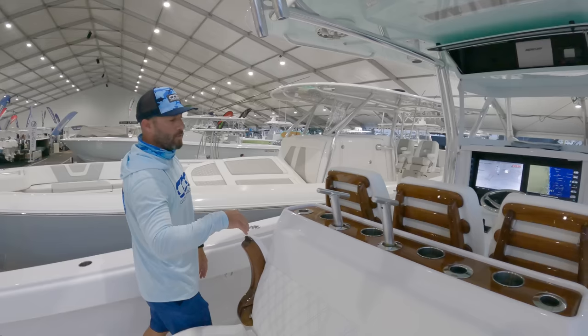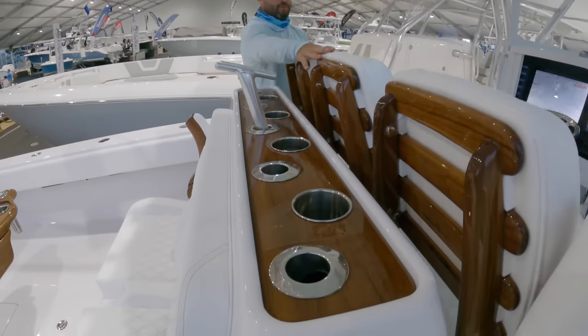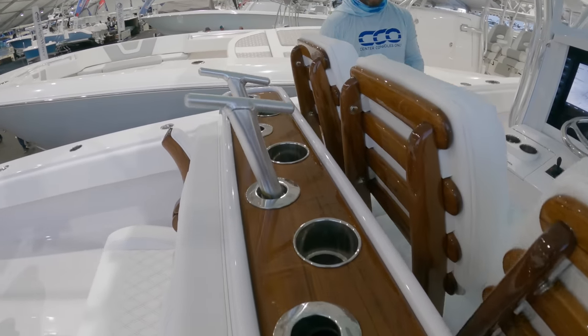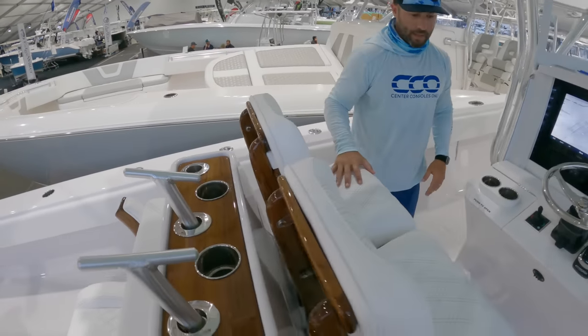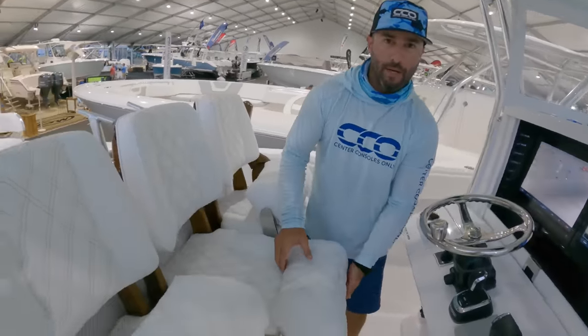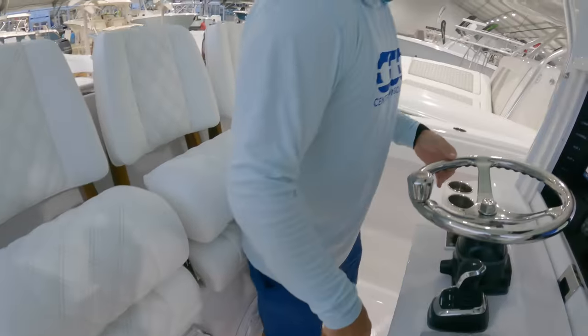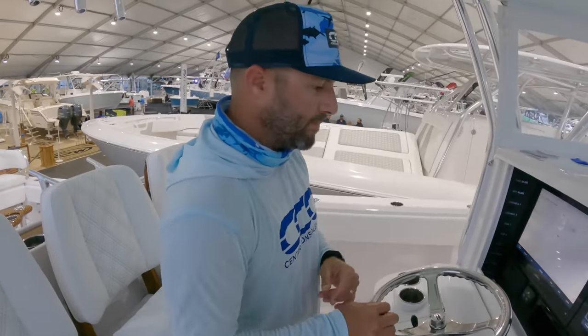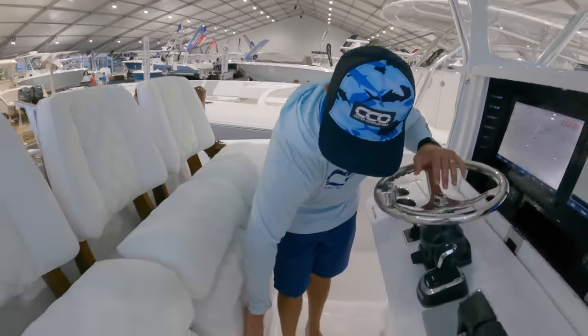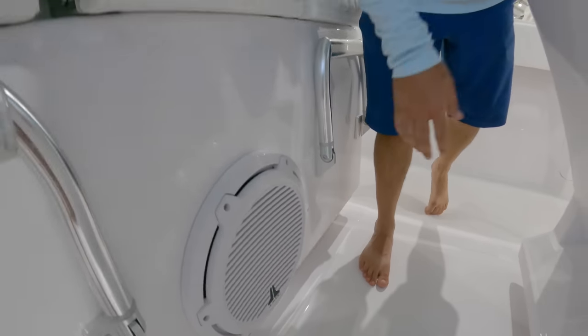Very clean and simple. We got more teak Release Marine stuff. 3 more captain's chairs up here as well. Extremely nice. You can drop these down if you want to jump up there and have a seat if you're taking a long trip, or most of the time, you're kind of just leaning on it, hence the leaning post name. So you have a 12-inch JL Audio subwoofer. They got JL Audio sound throughout this entire boat.